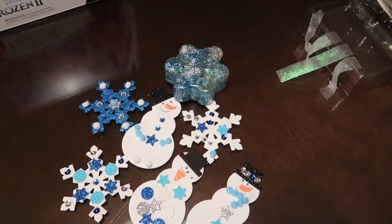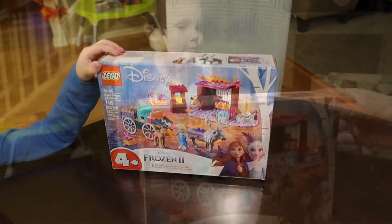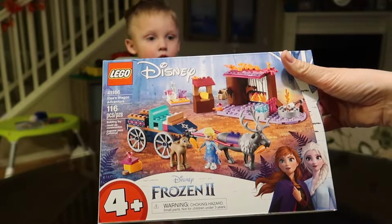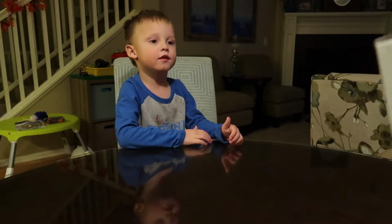What are we ready to do now, Wally? Lego! All right, let's open this one up. This is Elsa's Wagon Adventure, because anything with wheels is good in Wally's book. So let's open it up, huh, buddy?